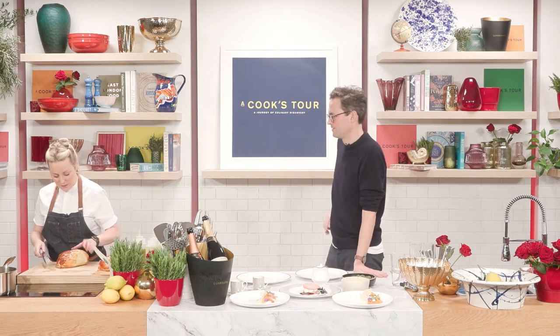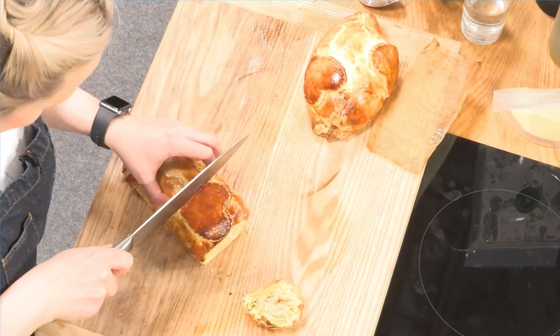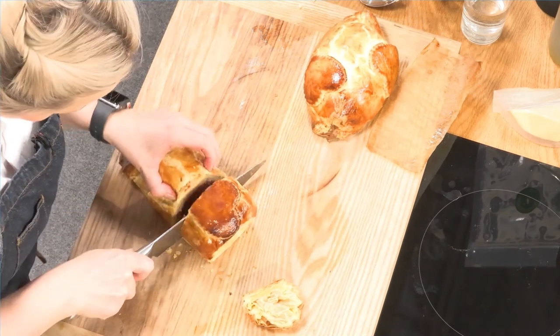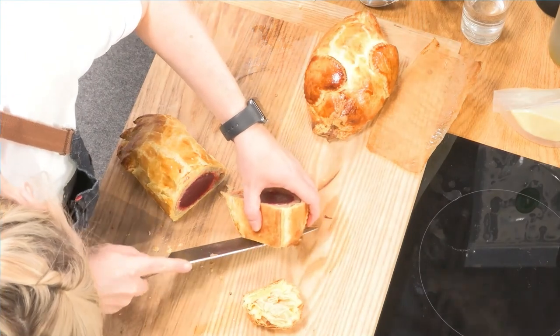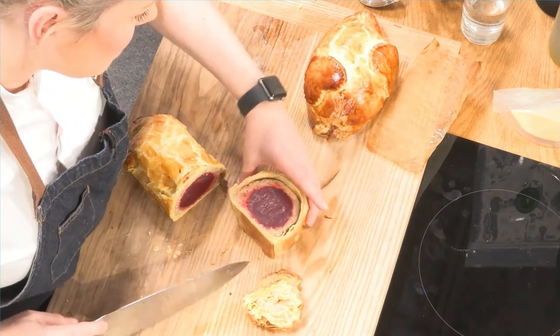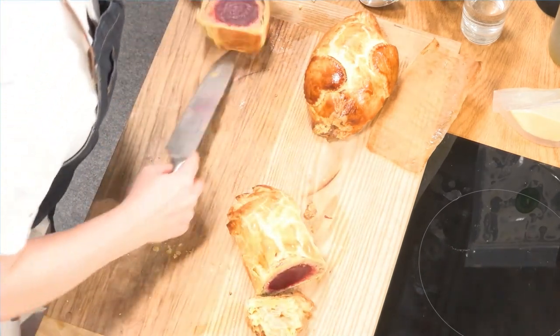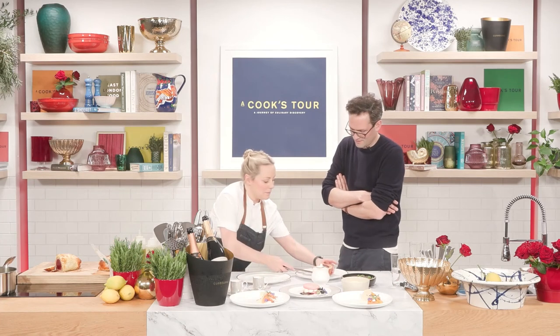Okay, right. So let's have a look here. So is this the beetroot? This is the beetroot. Oh wow, look at that. So you certainly are not being shortchanged when it comes to your beetroot experience. No. Shall we put that on one of the plates? Yeah. Wonderful.